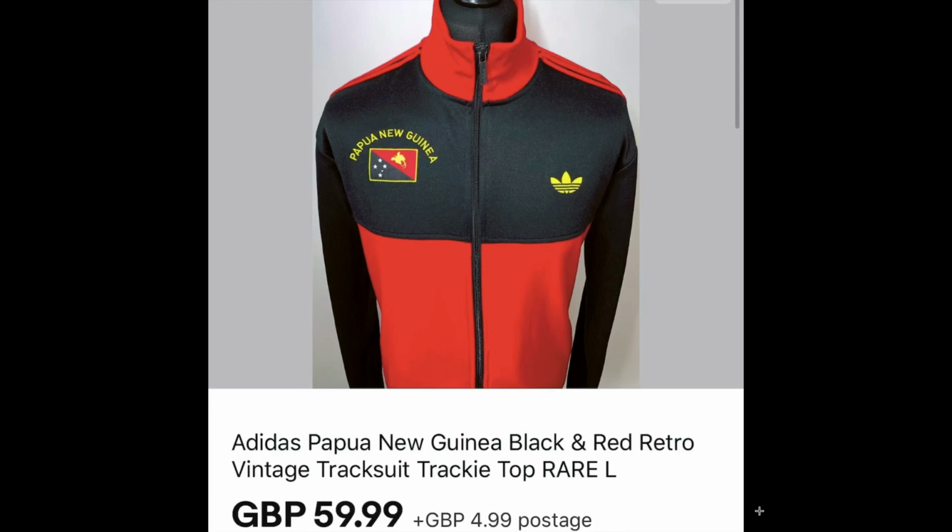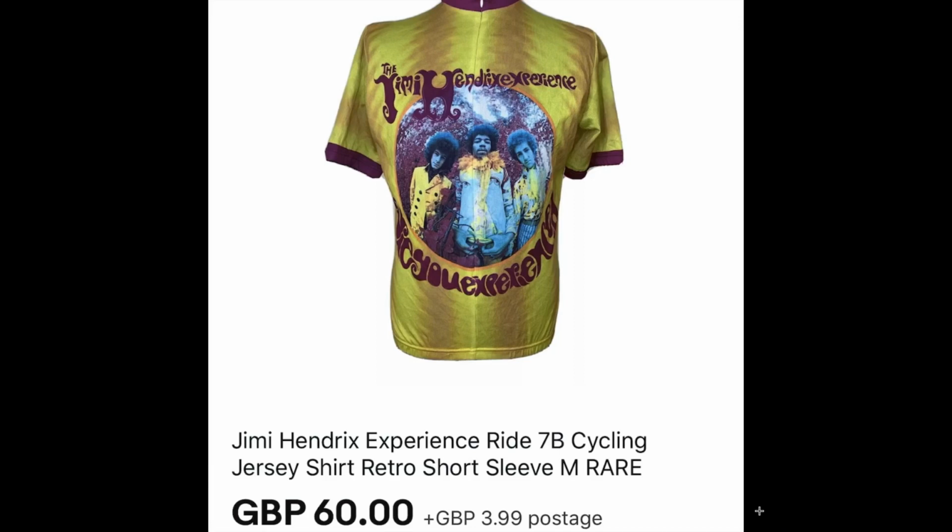Came from a vintage sale, roughly £5 cost, sold for $59.99. Number 2, you might have seen it on another video. This is that amazing Jimi Hendrix Experience cycling jersey. Unbelievably, it came as part of the big job lots of cycling tops I got. Cost price £2, sale price £60. It's a massive markup, and it was a cracking sale. Very, very happy with that one.